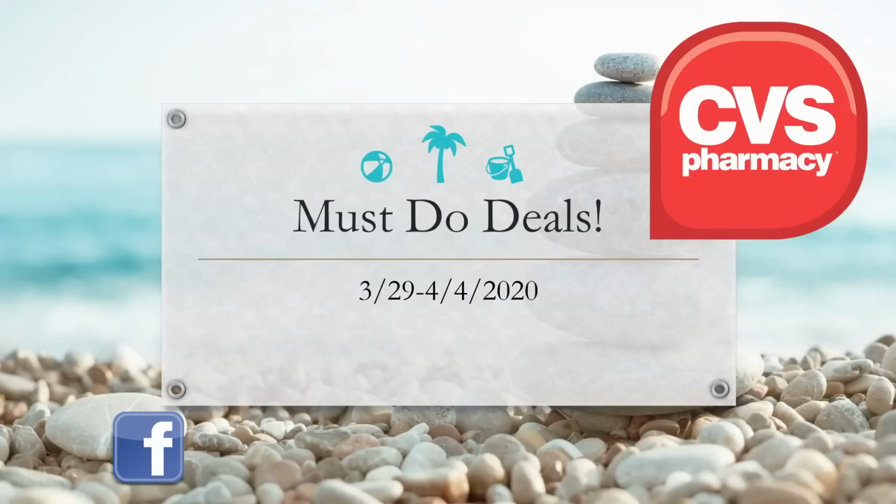Wanted to share with you the must-do deals for next week at CVS. There is another cash card promotion going on with a ton of baby items included. They have Johnson & Johnson included, they have the wipes, they have Pampers diapers included as well. So I will have a breakdown for that listed in the printable document when I do my Sunday CVS haul. So make sure you guys stay tuned on the channel for that.